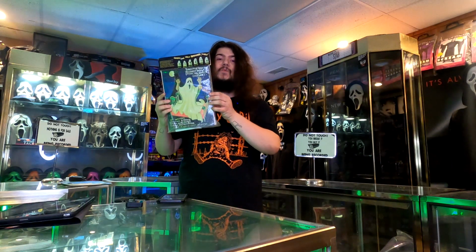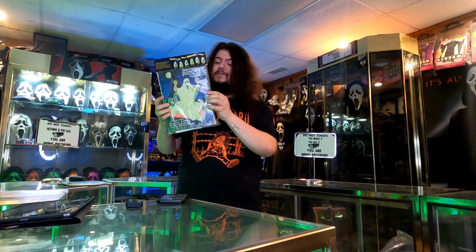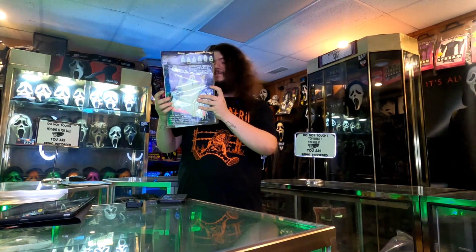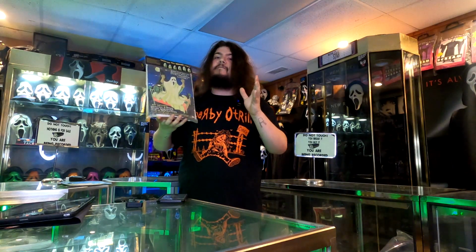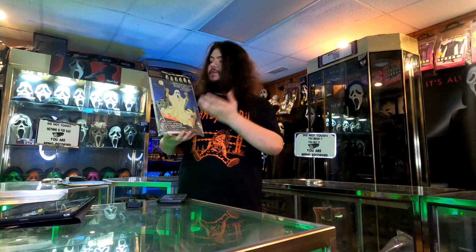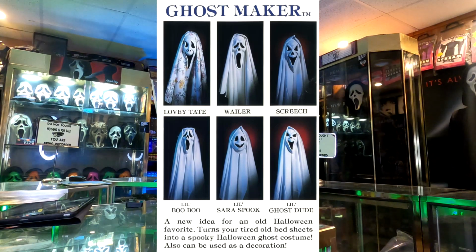Here we have the only known existing sealed original Ghostmaker kit. Guys, this is unbelievable. For those of you who know the story of the Ghostmakers, you know that this is truly incredible. I'm going to go ahead and give you a very brief history on it. These were created by Alturian Factory. This is known as the Ghostmaker kits, and these were made by Tony Gardner, Lauren Githens, and Chet Zar.